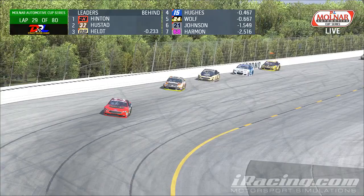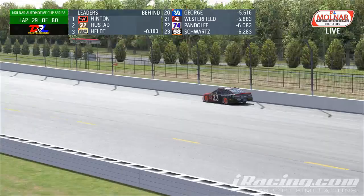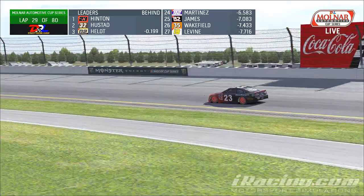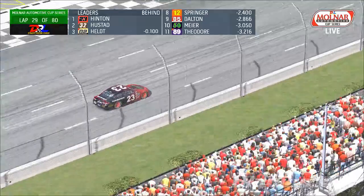Yeah, Joseph Helton third. Sean Hughes fourth, and Eric Wolf. Eric Wolf finally getting away from Eric Johnson. Johnson was all over his bumper a couple laps ago. So in the top five, with the exception of Husted and Wolf, three very new drivers to Dynasty Racing League. 23 in his very first race back, representing that beautiful number 23 that I drive in the truck series. So hoorah to 23 out there. Eli Hinton is taking this thing to the house. I mean, already a half a second gap over Wade Husted in second.